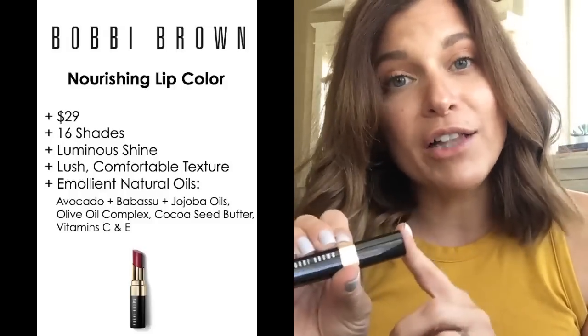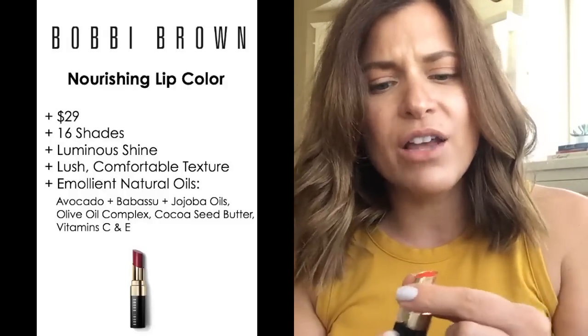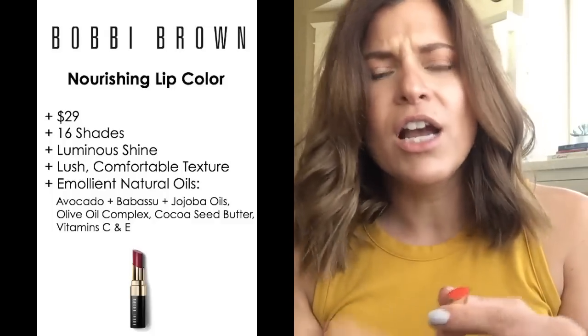This particular color interested me, and the formula sounded really neat because there's a lot of essential oils in here, like jojoba oil, I think avocado oil, vitamin C and E. So the name Nourishing Lip Color is really appropriate because there's just a lot of really great hydrating benefits from using this. So this color, Citrus, of course, I love orange, really attracted me, especially with summer coming up.